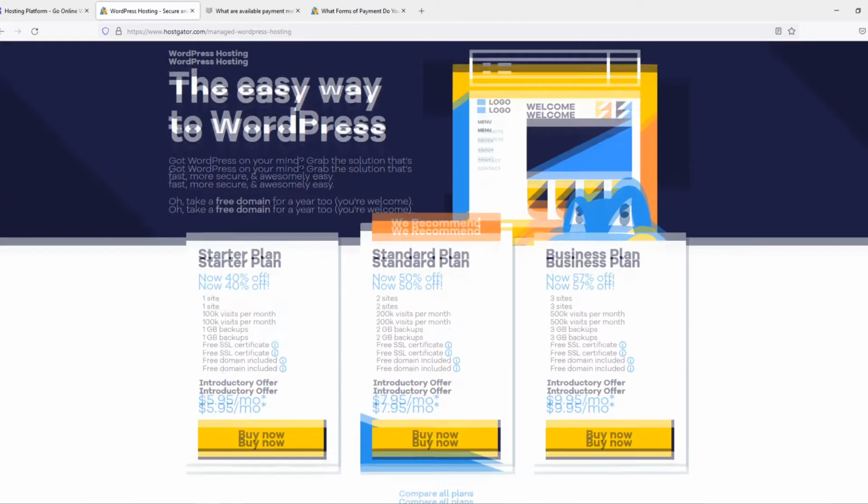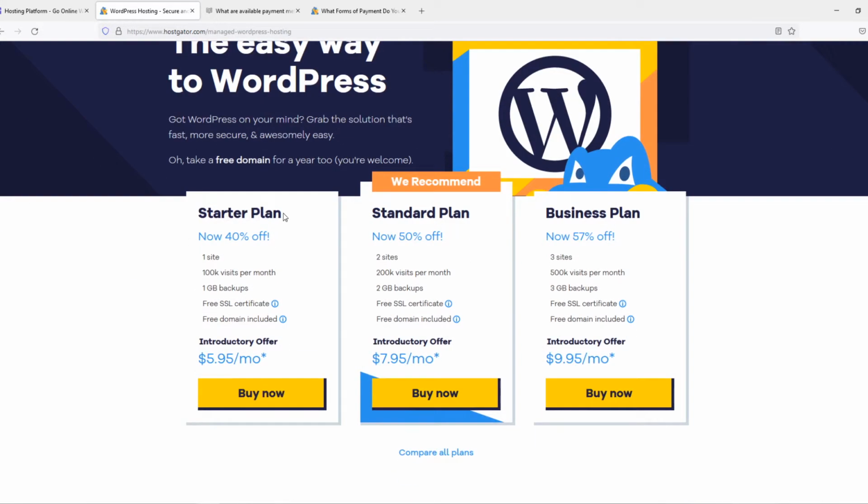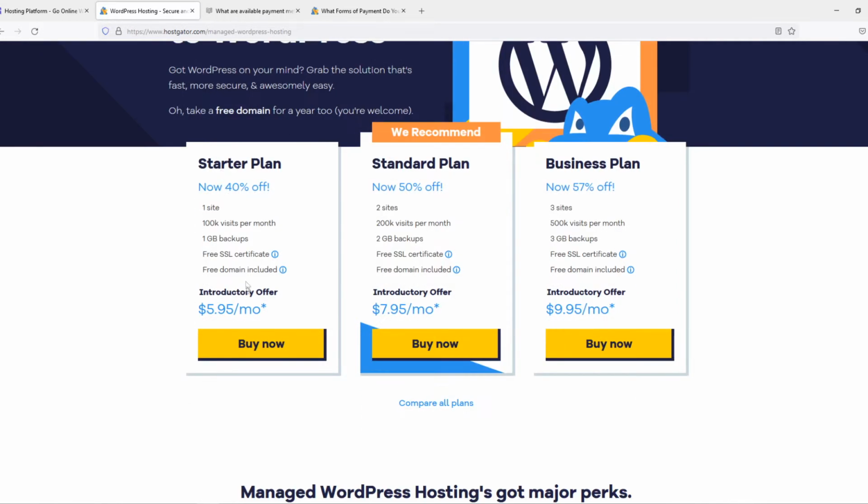Here you can see it has 3 plans on Hostgator. It's very easy to use, that's what they say themselves. It has a starter plan, a standard plan, and a business plan, and they recommend the starter plan, of course. So if you just want to start out with a hosting for your WordPress website, you're gonna pay $6 every month, which is quite expensive if you compare it to other web hosting companies out there.